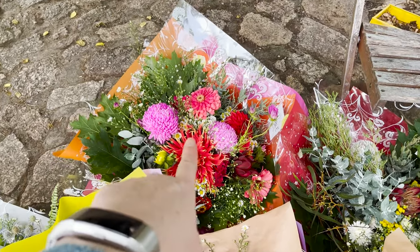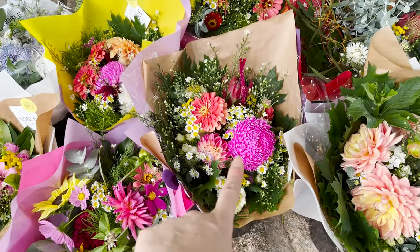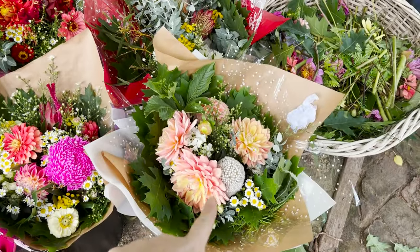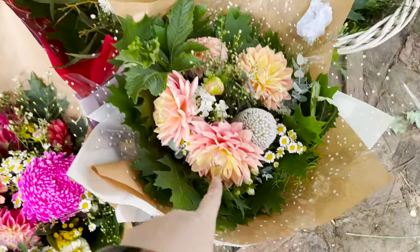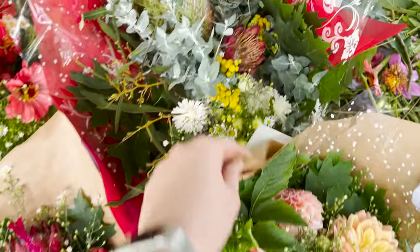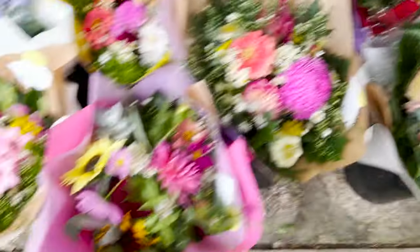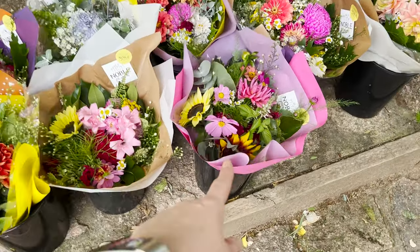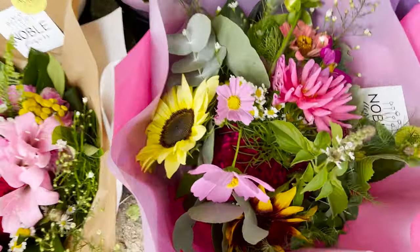I've got a big one here I've got to deliver, and this medium one I need to deliver as well. And for Roadside, I've got some $25s. It's got dahlias, but I've popped some native in it as well, so it lasts a bit longer. A native bunch, and then I've got, what have I got? $35s. So, give you a look.